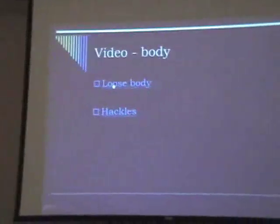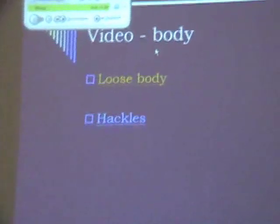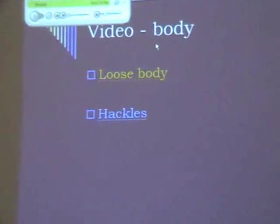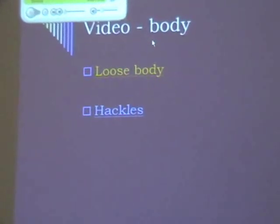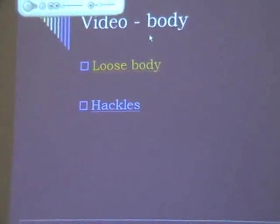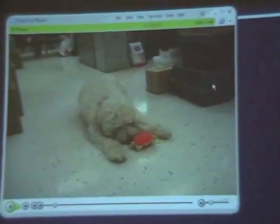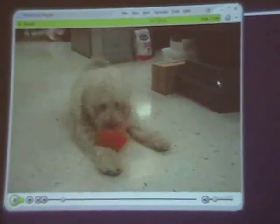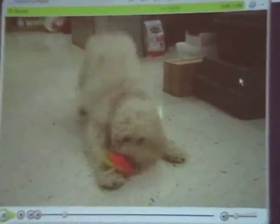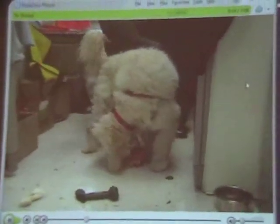Okay, so a couple of videos here just to show you some ideas with the body. This is a good example of loose body, so you know what you're comparing to. Okay. So he does have a nice broad sweeping wag. He's playing with a toy, which is not body language, but it is a tip right away that he's comfortable, because stressed dogs don't play. So he has a nice little kind of butt wiggle, and again, when he went into that space, he turned.